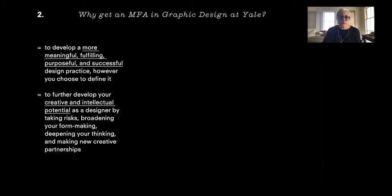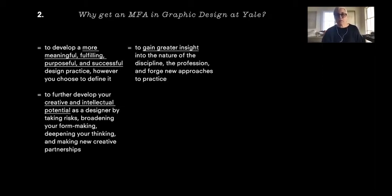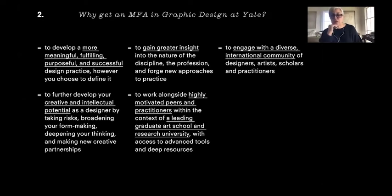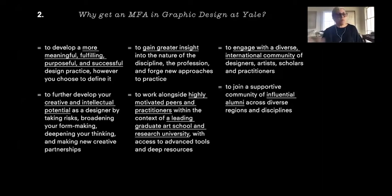Of course, it's an opportunity to further your creative and intellectual potential as a designer, to take risks, to broaden and deepen your form making and your thinking, and also to make new creative partnerships, which is really important. It's an opportunity to investigate and have greater impact or insight into the nature of the discipline, the profession, to consider new approaches to practice, to work alongside highly motivated peers and practitioners within the context of the graduate school and a research university and all the tools that brings with it, as Taryn suggested, and to engage with an international group of designers, artists, practitioners, academics, and scholars. And finally, to become a part of this community of alumni that work and practice and live across the region and also across visual and design disciplines generally.